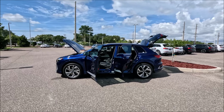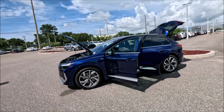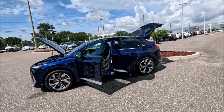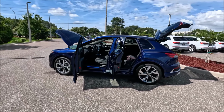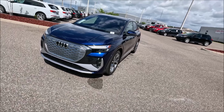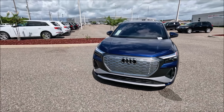Now, when we mention dimensions for the Q4 55 e-Tron, we're looking at a wheelbase of 108.7 inches with a length of 180.6 inches, a width of 73.4 inches, and a height of 63.5 inches with an overall curb weight of 4,984 pounds.